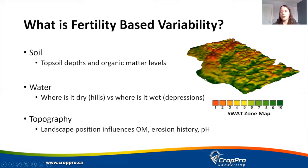So I threw up another example, a SWOT zone map overlaid on a 3D model again. And as I said before, the 3D model is over exaggerated just to really accentuate where the hills and depressions are. It looks like there's mountains in this field. There's not. But right away, you can see that all these high and dry parts of the field are zone 1 and 2. And then as you go into the mid slopes and the more water collecting areas of the field, you get into the zone 10s. So this map is really capturing the fertility-based variability factors in your field, the different soil types and textures and depths, and where the water is going.